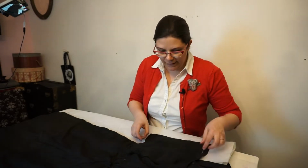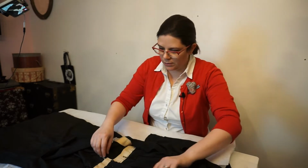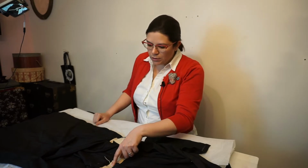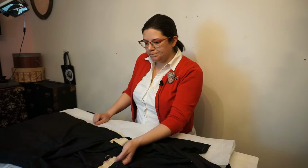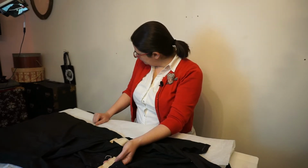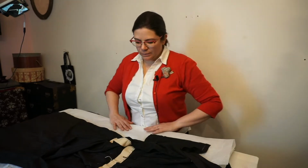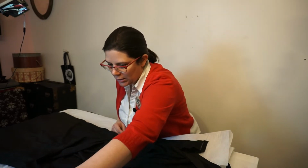And then if we undo those and undo a whole heck of a lot of snaps, we can open up the skirt area. You can see that the waistband in here is very similar to what you would see in a 19-teens waistband. In a lot of skirts you will see grosgrain ribbon used or some other type of cotton tape used to add structure to the waistband. Okay, so we open that up.